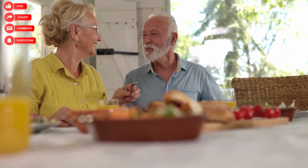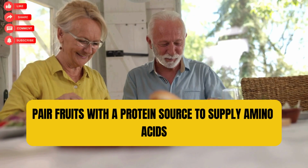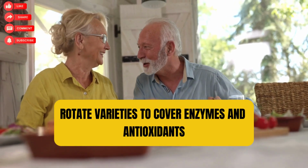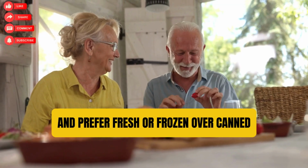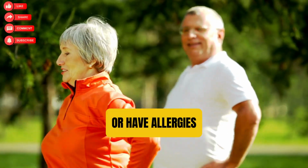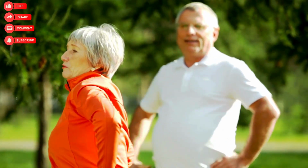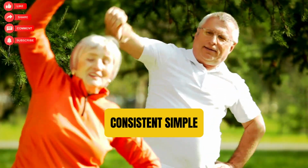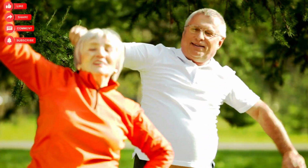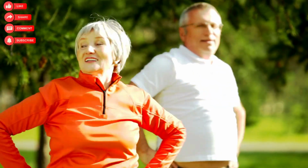Practical guidance. Keep portions modest. Pair fruits with a protein source to supply amino acids. Rotate varieties to cover enzymes and antioxidants, and prefer fresh or frozen over canned. If you take blood thinners or have allergies, consult your clinician before high intake. The takeaway: consistent, simple, fruit-focused changes can produce small comforts within weeks and meaningful mobility improvements within 2 months.